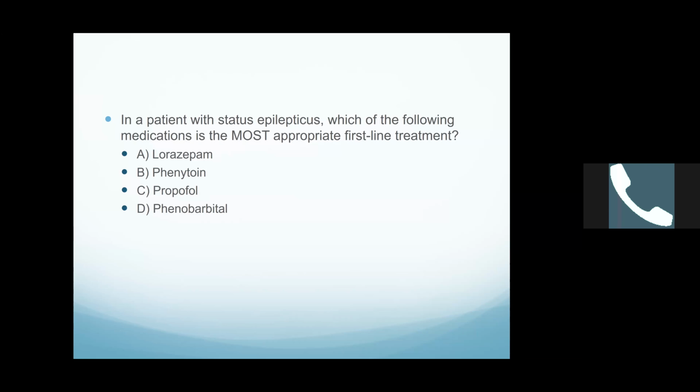Phenytoin and fosphenytoin is a really interesting medication that also can have cardiac effects. If those of you on neuro ever have to give fosphenytoin in the OR, you'll notice that you get a lot of hemodynamic changes when you infuse it quickly. But phenytoin or fosphenytoin administration should be done pretty much concurrently with your lorazepam. So in a way, that's also first-line treatment. You try to do the lorazepam first and give a concurrent phenytoin bolus as well.